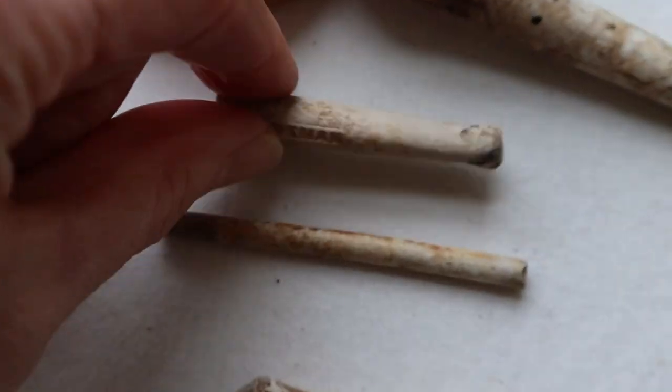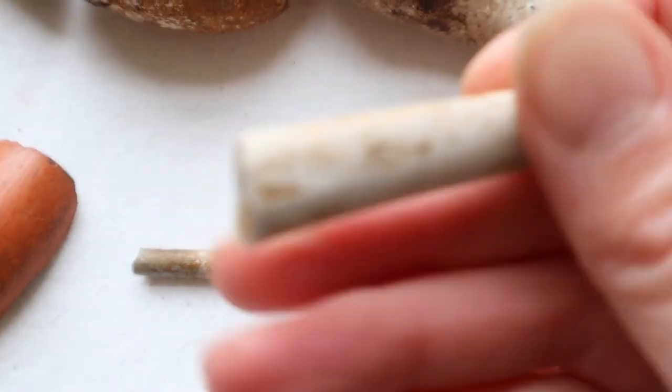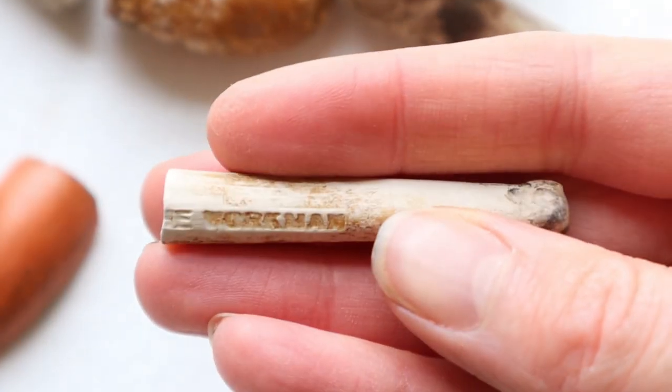And these are the end pieces of a pipe. This one says the workman, and we found those before, and they had a short stem, so it wouldn't get in the way when the men were working.